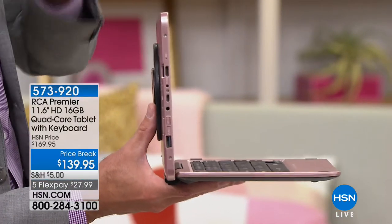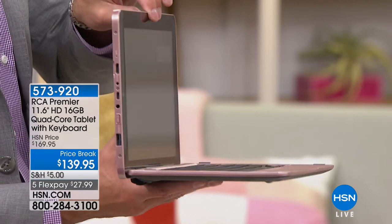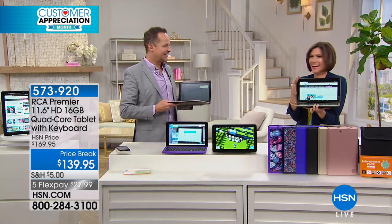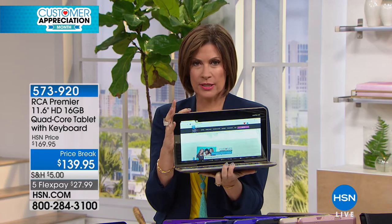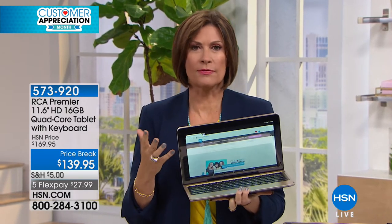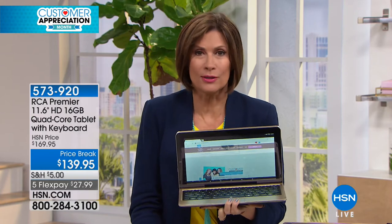Speaking of apps, this has the Google Play Store in it, the number one app store in the world with over a million games and apps at your disposal. When you look at what you're getting, just look at it. I want to compare it again to a traditional tablet. When you buy a tablet, you want a couple of things, right? First of all, it's got to be about the size. If I can't see it, what good does it do, right?